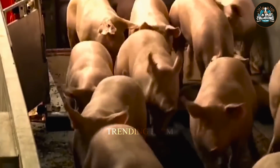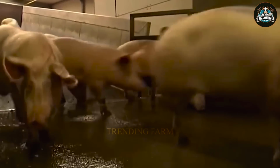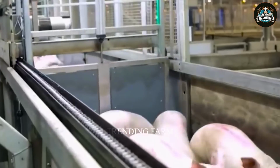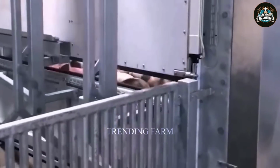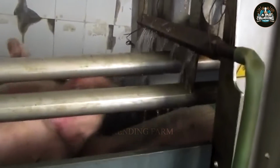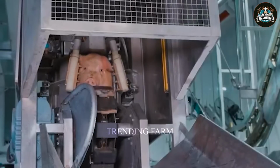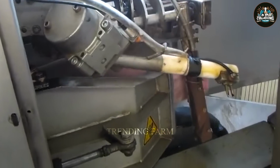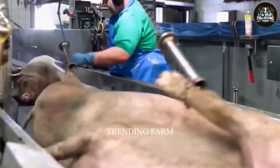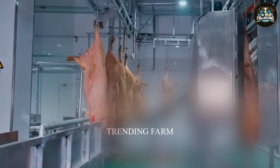In a pig processing plant, operations begin with ensuring the pig's safety and meat quality. Large facilities, such as those managed by Smithfield Foods, can process up to 32,000 pigs daily. These plants are built to adhere to rigorous safety standards outlined by the U.S. Department of Agriculture, USDA, which enforces strict hygiene protocols and precise temperature controls to prevent contamination.